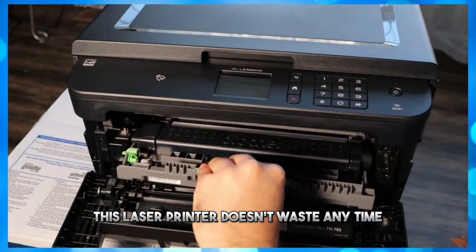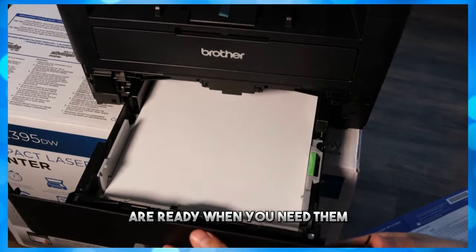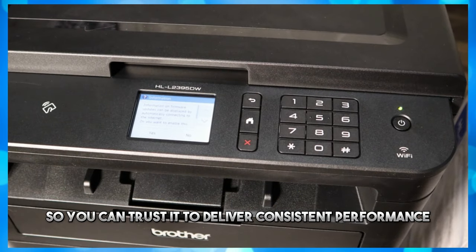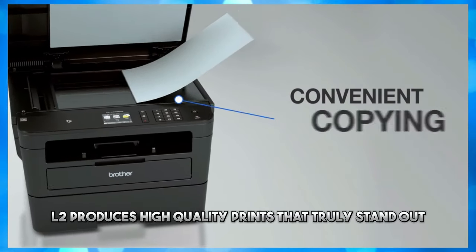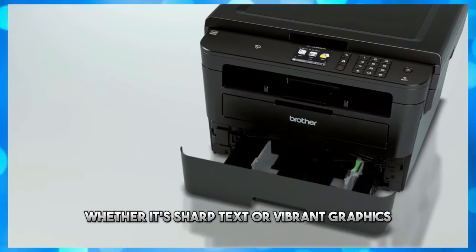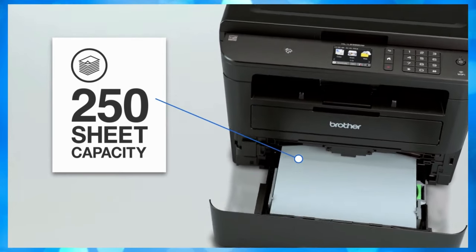This laser printer doesn't waste any time. It's lightning fast, ensuring that your documents are ready when you need them. Plus, it's remarkably reliable, so you can trust it to deliver consistent performance day in and day out. And the best part? It produces high-quality prints that truly stand out. Whether it's sharp text or vibrant graphics, your documents will look impressive and professional.